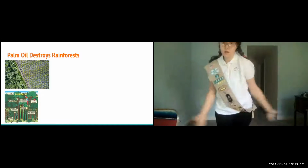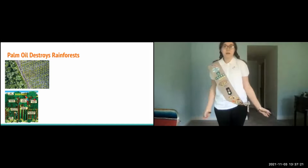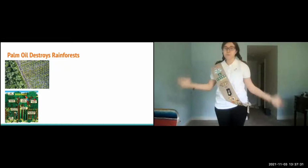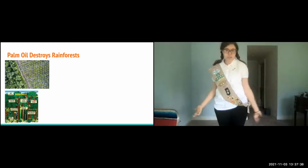First, the rainforest houses several animal species. It has your macaws, your orangutans, your tree frogs, among other animals. There are also, the tropical rainforests comprise over 30 million species of plants and animals. So if we chop down the rainforest, we're not going to have those animals anymore and they'll go extinct.